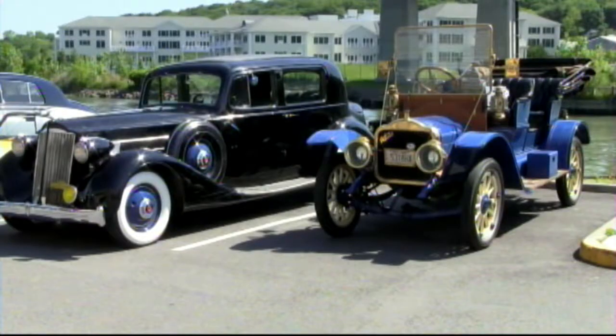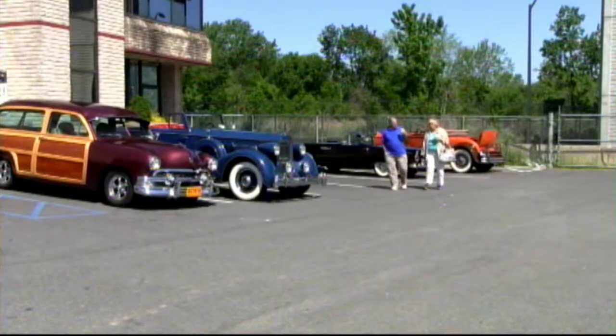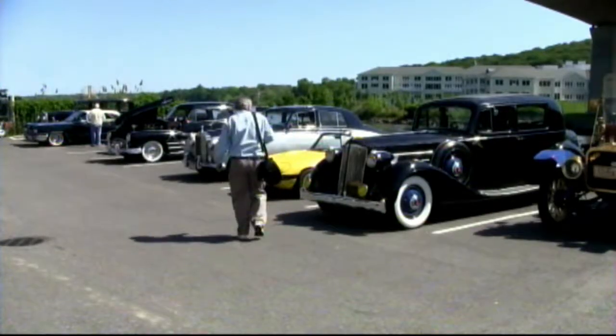What we have here is the Classic Car Club of America, the Long Island Sound region. They came to see the Chrysler and wanted to see my garage, so they brought some of the beautiful cars out here as well. So it's kind of a special day. It's a gorgeous day for it.